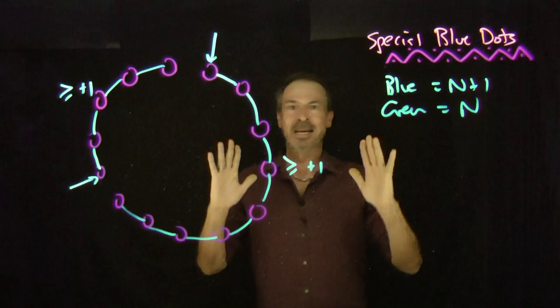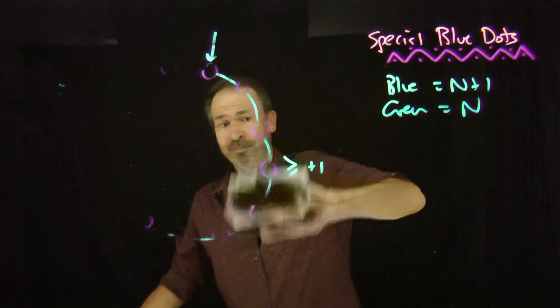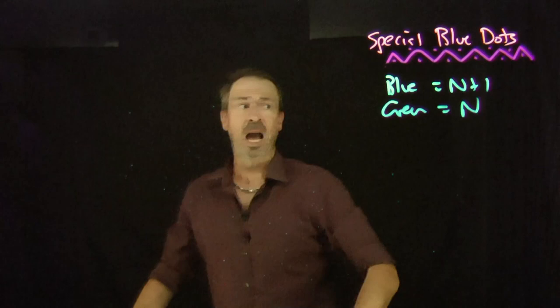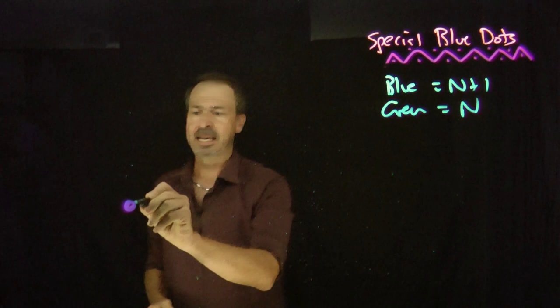So let me now prove the first result. Every arrangement of this many dots, blue and green, must have at least one special blue dot. How am I going to prove that? The way to do that is to play the solitaire game on it. Suppose I do have an arrangement of n plus one blues and n greens in a circle. Play the solitaire game. You know it's going to end up with one final blue dot somewhere. So that's the game.